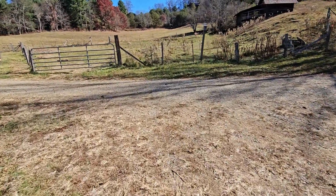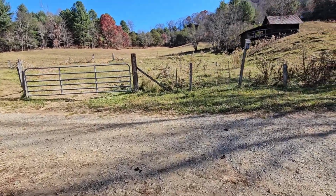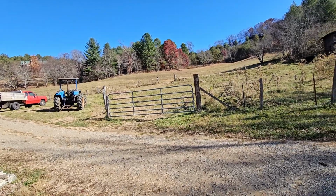But anyway, it's still beautiful. And look up there. Some of those oak trees are still just hanging on to their color.